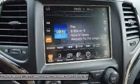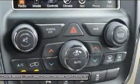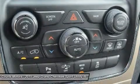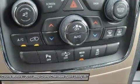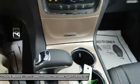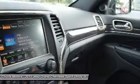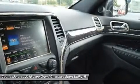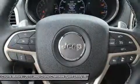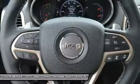Choose from three different engines including the new 3.0L EcoDiesel V6 which can attain up to 30 HWY MPG, drive up to 730 miles on one tank and tow up to 7,400 pounds. The 3.6L V6 engine features a new 8-speed automatic transmission, with paddle shift steering wheel controls and the new Eco mode improves fuel efficiency by 9% and tows up to 6,200 pounds.